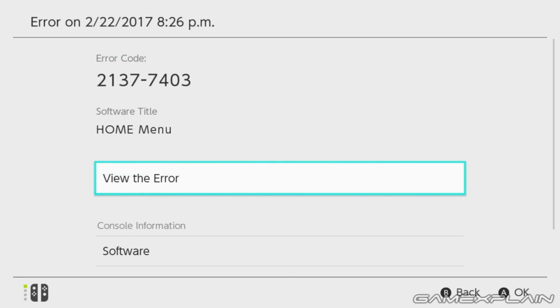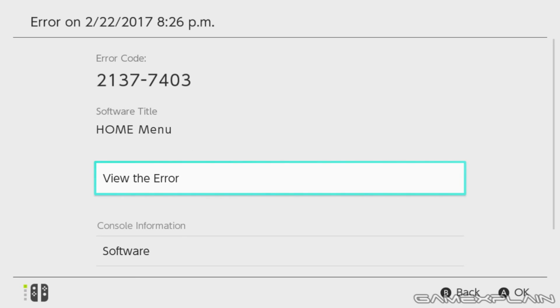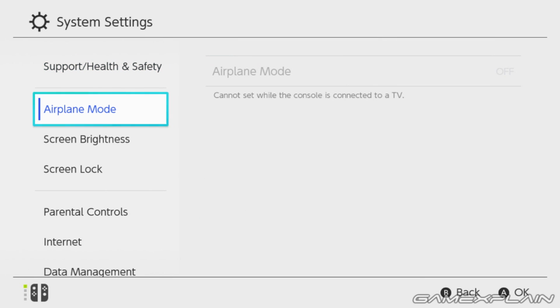It keeps track of the errors you have. So that way, if you need to call Nintendo support, or if you want to do a Google search for your error code, you can just type it in and it'll tell you more about it. Or you can tell Nintendo where your error code is and they can help you better with it. So yeah, that's pretty handy. Pretty nice. You don't have to write it down right away.